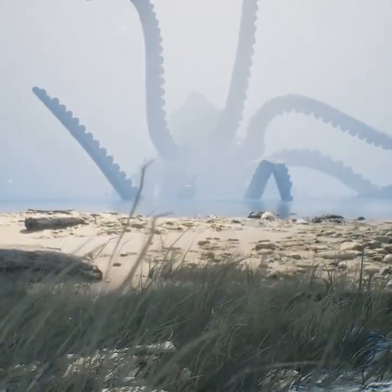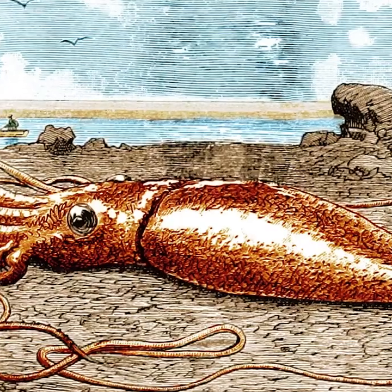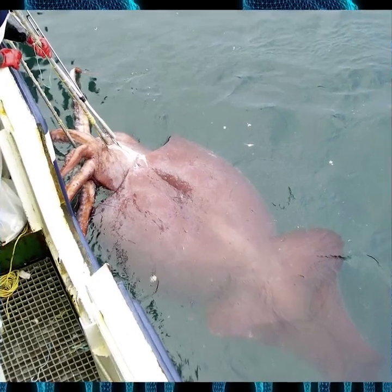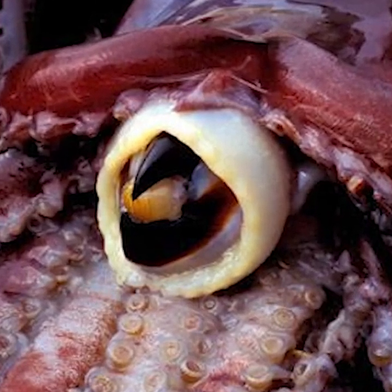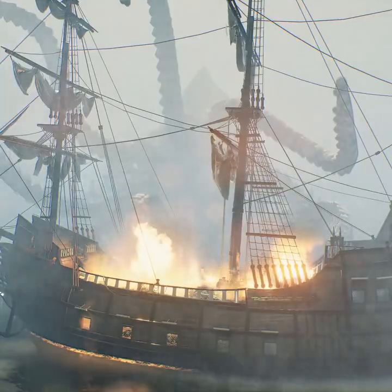And finally, the Kraken was a legendary sea monster, but what if I told you it was real? The body of a giant squid was found on a shore in Denmark in 1853, and then in 2001 humans saw the giant squid for the first time, and only a few years after that it was finally photographed, making it one of the most elusive animals on the planet. Now, we don't know too much about this creature, but we do know it has the largest eyes of all living creatures, grows up to 60 feet, and is frequently hunted by sperm whales for food.